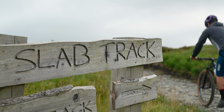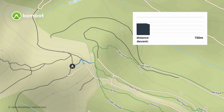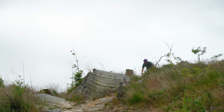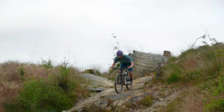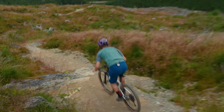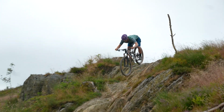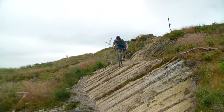Dyfi's slab track is synonymous as being one of the hardest tracks at the bike park. It's about 800 meters long and dropping around 120 meters. It's not the longest trail, but it is one of the wildest, with features like big rock rolls, loose ground, tight turns, and crazy jumps and drops. This thing is extreme. There's no doubt in my mind it is definitely triple black diamond worthy. Will I get down it, and more importantly, will the XC bike survive it? Well, only time will tell.